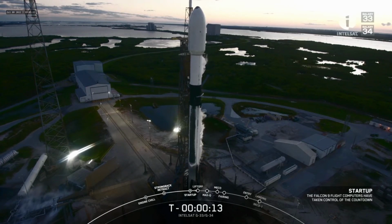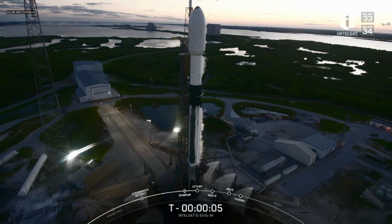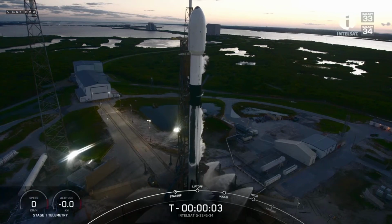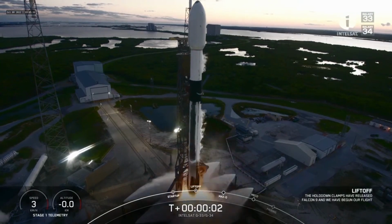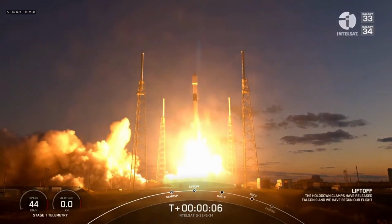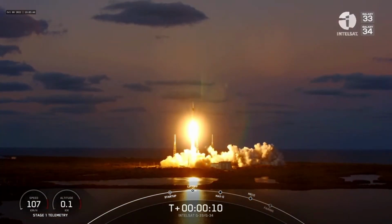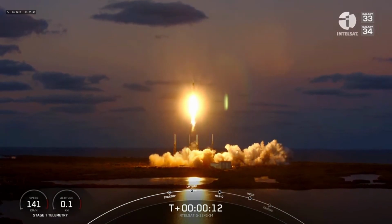T-minus 15 seconds. T-minus 10, 9, 8, 7, 6, 5, 4, 3, 2, 1, ignition, and liftoff of Falcon 9. Go Falcon, go Intelsat Galaxy 33 and 34. Falcon 9 is pitching down range.